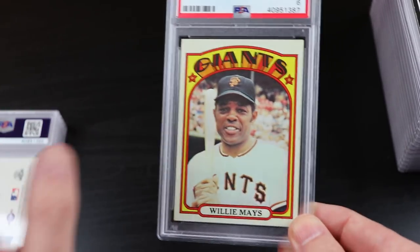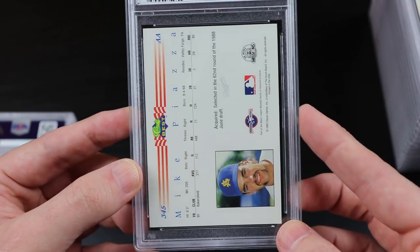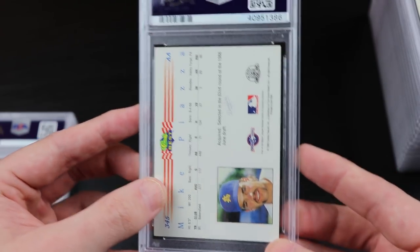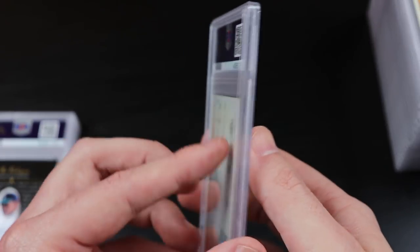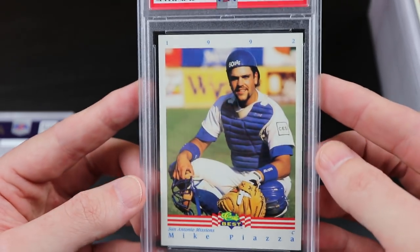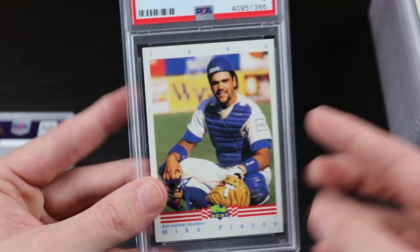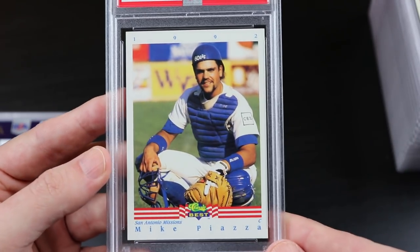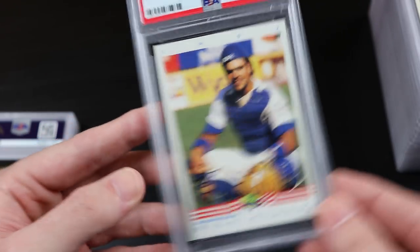It's quintessential for its time. Okay, here is a Mike Piazza minor league card from 92 Classic Best. Really interested to see what this one comes out as. A 5. Okay, all right. Great card, though. It's a great-looking card, though. Kind of an under-the-radar Piazza.